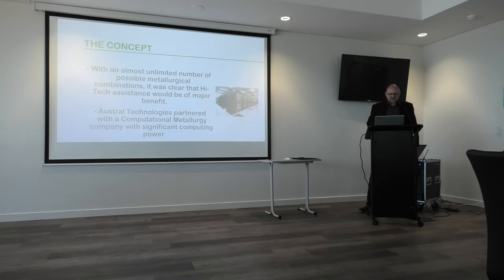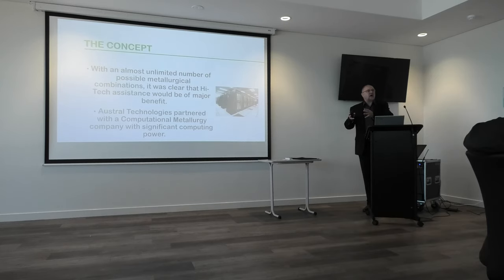With an almost unlimited number of possible metallurgical combinations, it was clear that high-tech assistance would be a major benefit, and we partnered with Scoperta to develop and produce what is required for the industry. What I noticed a couple of years ago is that we have a lot of professors and doctors and really, really smart scientists, and you have a lot of people like myself and like you guys who are in industry.